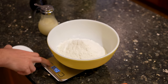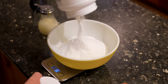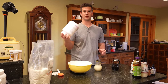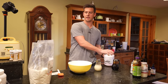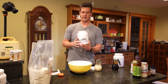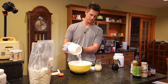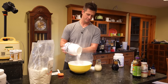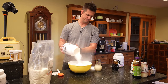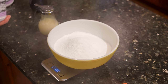Now we add in the lactose. We zero it out again. Here I'm adding 384 grams of lactose. Got an empty container now, which we like to save and keep the formula in, so we might end up doing that. I have another container of lactose right here. Add in a little bit more, again trying to get to 384 grams. I'm 1 gram over, and I'm okay with that.